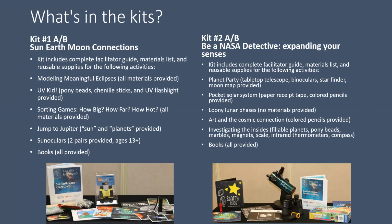And the way that I explain this to folks is that Kit number 1 is really more about some foundational knowledge as it relates to thinking about the connections between the sun, the earth, and the moon. So the sizes of different planets, the temperatures of them, some basic ways that you might investigate some of those concepts. And there's a variety of activities in there, including modeling meaningful eclipses, the UV Kid, sorting games, Jump to Jupiter, Sinoculars, and then there's also a series of books.